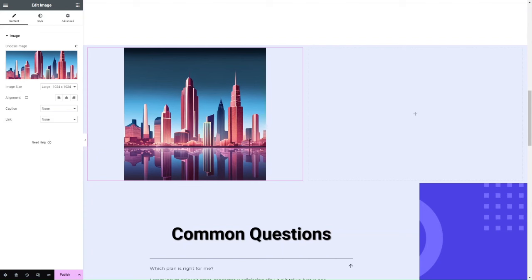So here's some additional tips for writing good prompts for Elementor Image Generator. Use clear and concise language, avoid jargon or technical terms. Provide examples. If you want the AI to generate a certain type of image, provide examples of that image, and be creative. Experiment with different prompts to see what the AI can actually generate. With a little practice, you can learn to write prompts that will help Elementor Image Generator to generate the images that you need for your website or business.